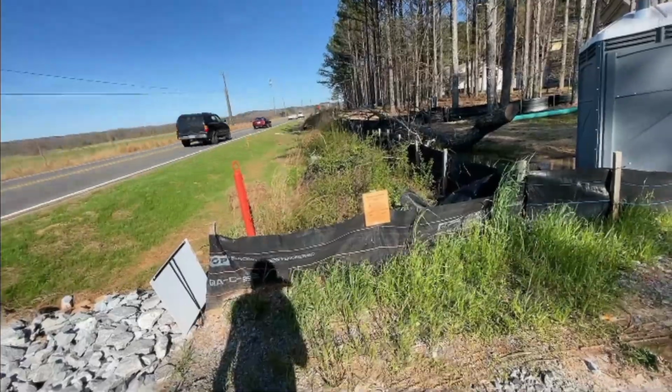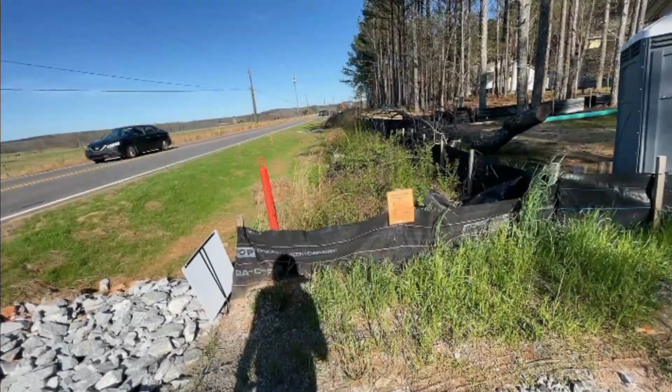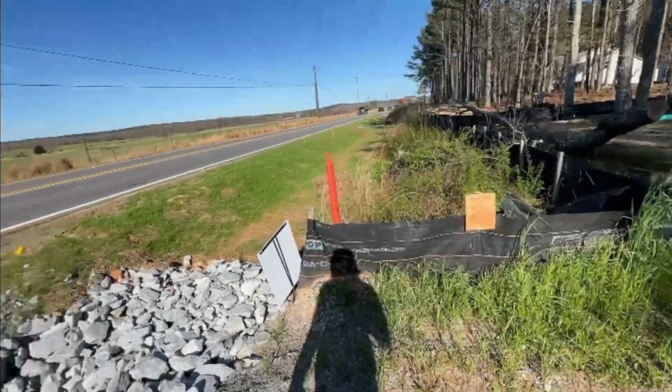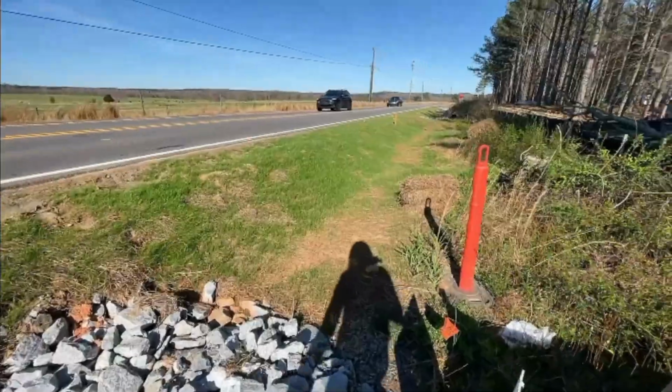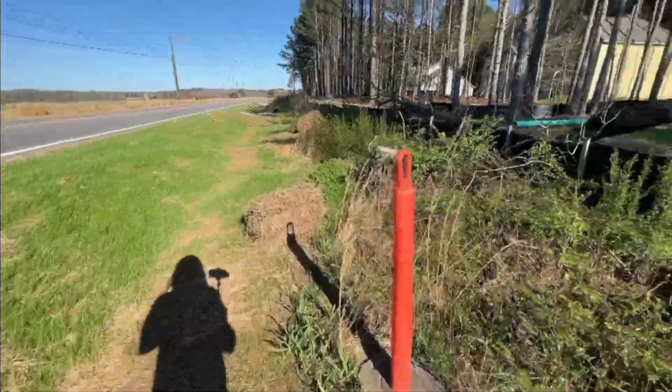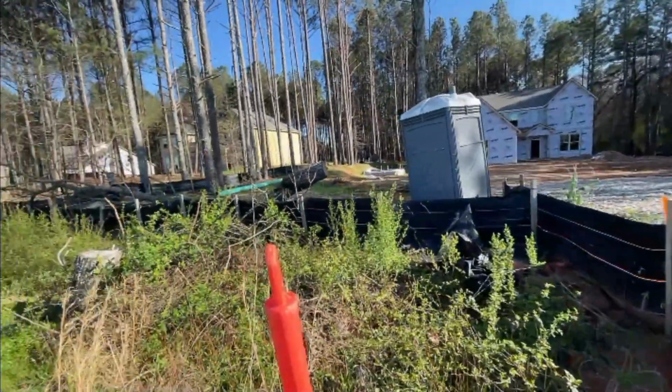Okay, access drive. So they got a notice of violation, 5 days. Install and maintain a silt fence. Wow, they got cited while building. Look at that. Trying to get properties on the market. And so that one is sold as well. Home site number 1 is sold as well.